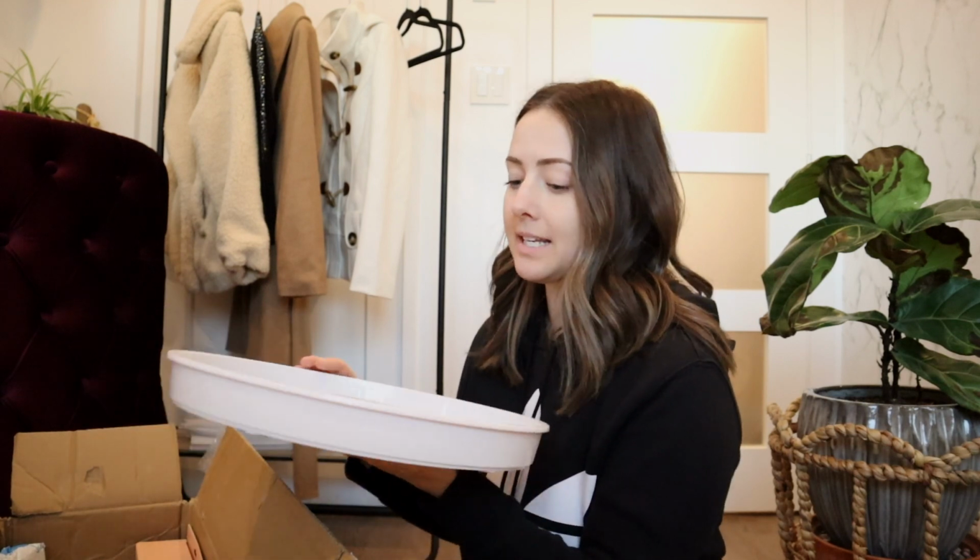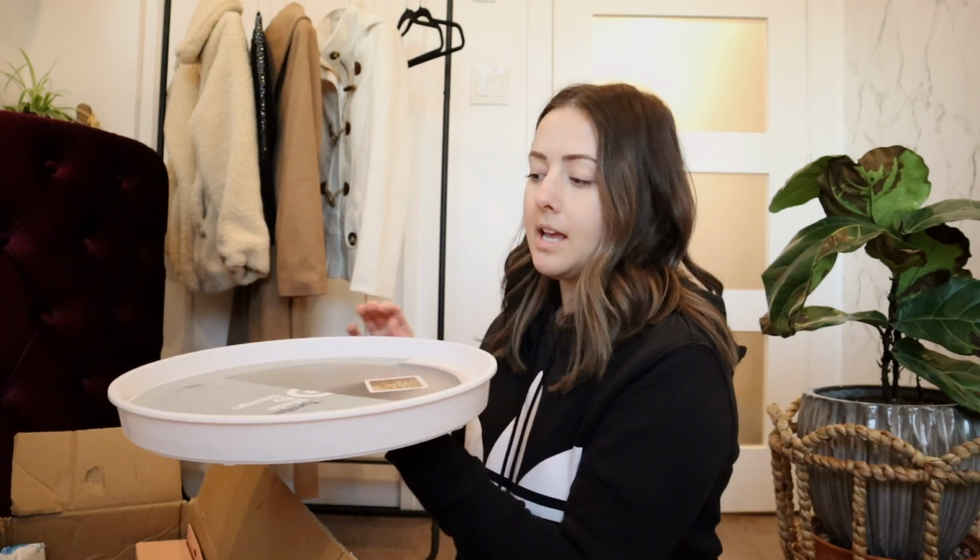I think this one I will definitely be keeping in the fridge because it's the perfect height for keeping bottles of hot sauce, stuff like that. And I got one more very giant turntable. This one is the 15-inch turntable, and obviously you could use this for serving stuff during parties whenever that can happen again.